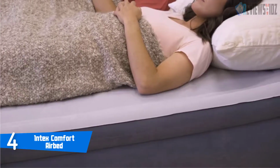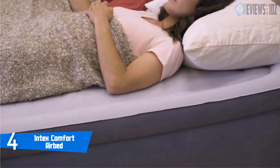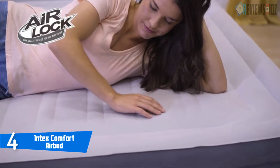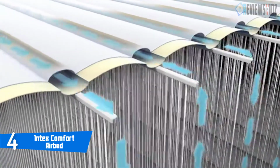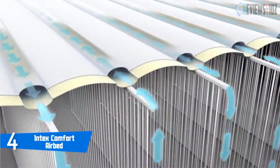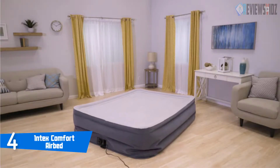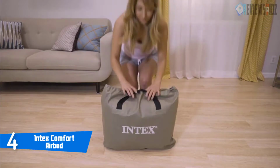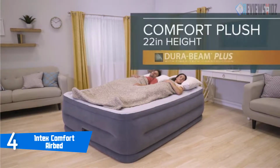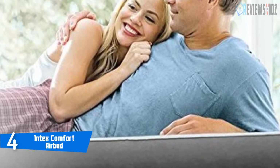Comfort Plush's bed is covered in plush flocking that is soft to the touch, and the horizontal air chambers provide added stability and support around the entire bed. The mattress is also equipped with a quality-tested, 20.8-gauge waterproof flocked top and 16-gauge sides and bottom for durability. The waterproof flocked top can be raised 22 inches from the floor with indented sides to keep your fitted sheets from slipping. The Comfort Plush bed offers a capacity of 600 pounds. The mattress comes with an AC power cord and a duffel bag for storage.